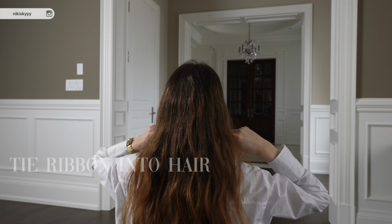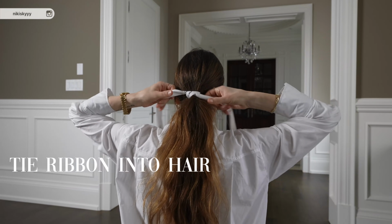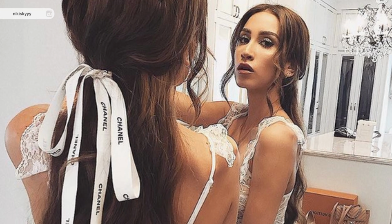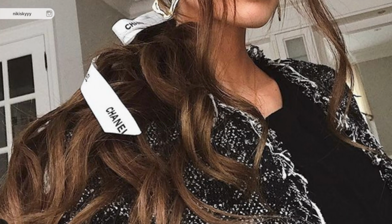So the first way that I love to use ribbon is tying a ribbon into your hair, such as the way that I'm going to show you. I feel it adds a very chic and sophisticated vibe to an entire outfit. It really ties a look together and adds something unique to your outfit, and it doesn't cost anything extra.